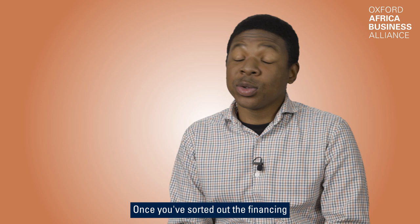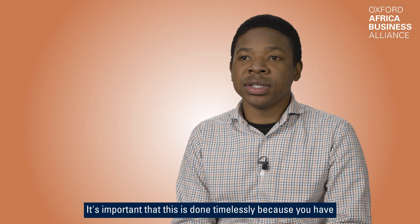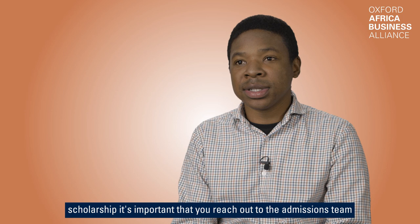And the first point is paying your deposit. It's important that this is done timeously because you have a limited time after you receive your offer in which to pay your deposit. And once you have done this, this now takes you on to the next few stages in the process. If you have any difficulty in paying your deposit on time, whether it's due to waiting on a loan or waiting on a scholarship, it's important that you reach out to the admissions team and communicate this.